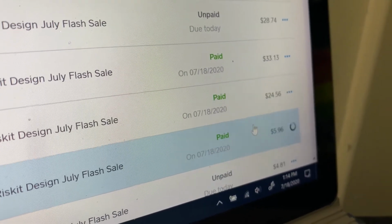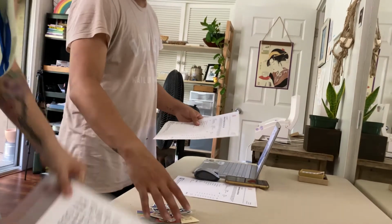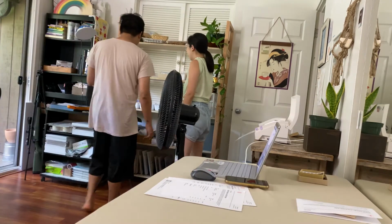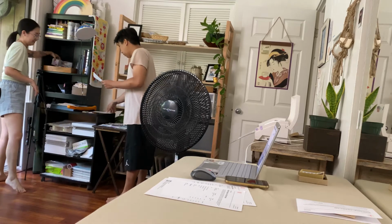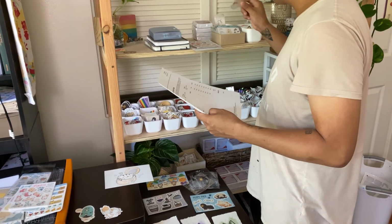I give the stack of printed invoices to Johnny, and he goes into my inventory shelf and starts compiling all of the orders together. I'm also doing this too, so it helps to speed up our process, but I'm also restocking products that we might have sold and I didn't have inventory of, so that's why you'll see my silhouette machine going off and creating more planner stickers that we sold.